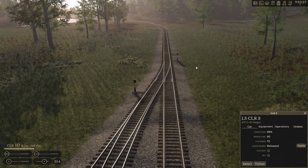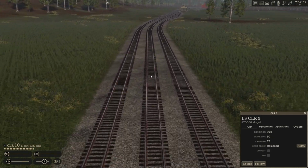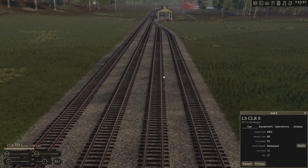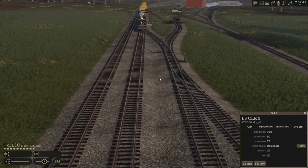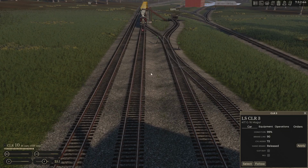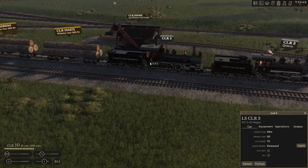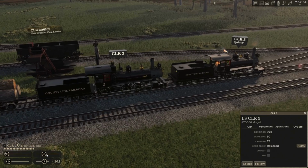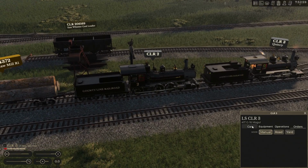Need to climb off here. He needs to go in here, because I need to offload some stuff here. That will be safe enough. The electric train, manual, reverse.